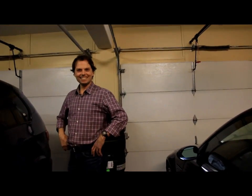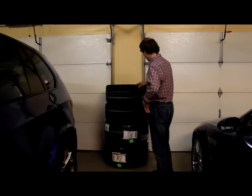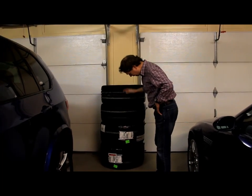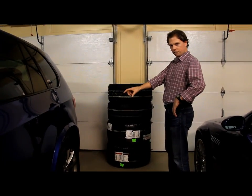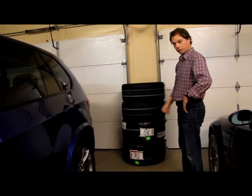And those tires behind you are for which vehicle? This is an extra set for the X5M. It's the 275/40/20s on the front, and then the 315 goes on the back. On the back it's a 35 series, so it's a 315/35/20. It's a lot of rubber to the ground for this vehicle.